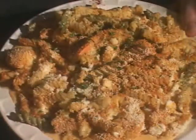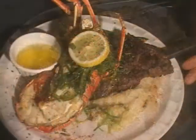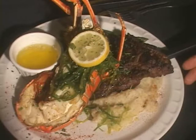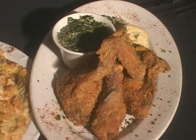Here you have a seafood gratin with shrimp, scallops and lobster, topped with a parmesan breadcrumb crust, and tricolor tortellini. A 14-ounce grilled ribeye served with garlic mashed potatoes, asparagus, and drawn butter. What's on top of the lobster? That's seaweed salad, rapini, and a little lemon. Hand-seared center cut pork loin, topped with sweet cherry peppers and caramelized onions, and a sage demi over pan-fried potatoes and broccoli. This is our freshly fried chicken, served with mashed potatoes, creamed spinach, and a local biscuit.